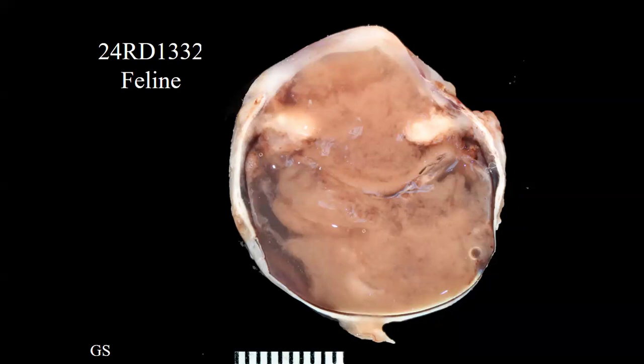The cat also has, I'll withhold the rest of the history because it would just give it all away. So here's the globe. Cornea is always at the top in our gross photos. As you can see, the globe is filled with this weird flocculent tan material.